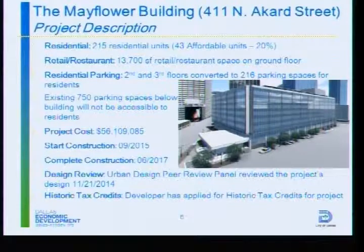The existing subterranean parking spaces really belong to the owner of Ross Tower, who's the seller of this building, and those spaces will continue to be utilized for the office residents at Ross Tower. The cost of the renovation is about $56 million. They're looking to start construction in September of this year and finish by June of 2017.